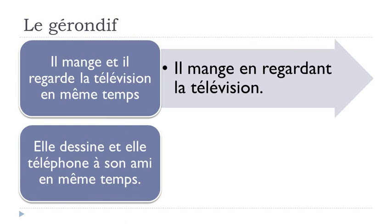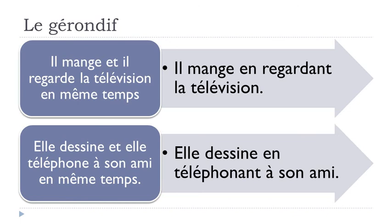And then the second example that we could have here, elle dessine et elle téléphone à son ami en même temps. Okay, so dessiner is to draw, téléphoner, to phone, à son ami, at her friend, en même temps, at the same time. So exactly the same thing, we just want to make the sentence shorter and lighter, so we'll keep first, of course, elle dessine, but then here we've got et elle téléphone, so we should modify this téléphone and then put the participe présent form. The participe présent form of téléphoner is téléphonant. Before that, we put la préposition en, and we continue the sentence à son ami. And that's it. Elle dessine en téléphonant à son ami.